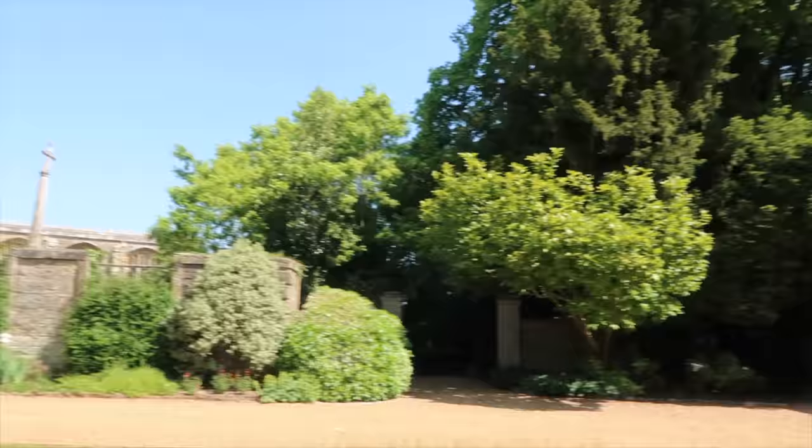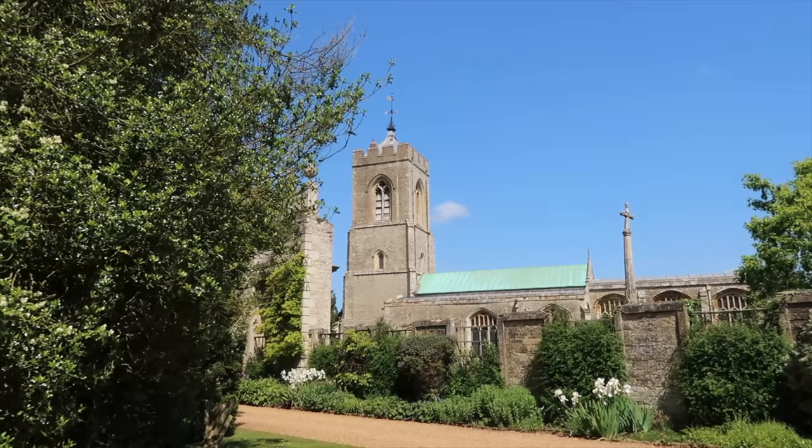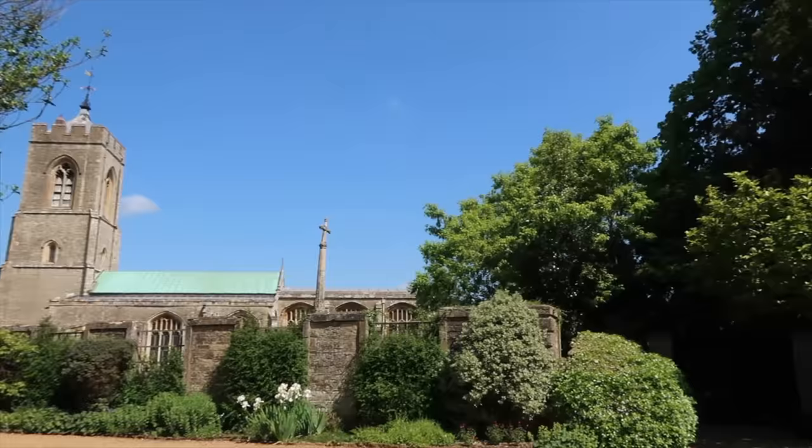It's absolutely breathtaking. So there's the orangery. Right next to it, a very picturesque church. I think it would be so nice to get married here. I'm pretty sure it's possible, so that's a great wedding venue for those who are on the hunt.